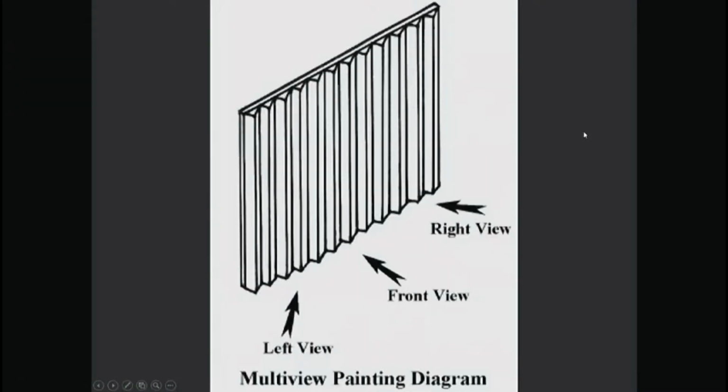All right, so the idea behind multi-views, I don't call them polymorphic. I just came up with that name. I want to be a little different. So essentially you have three views: the left view, the right view, the front view, and then you have all the other intermediate ones as well.